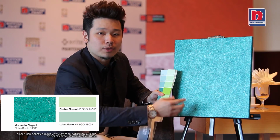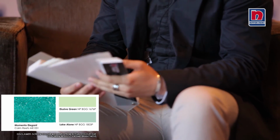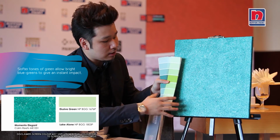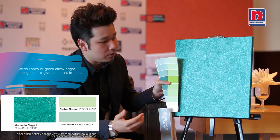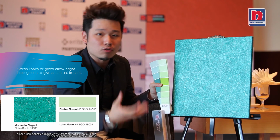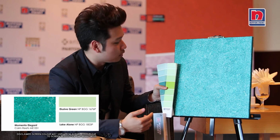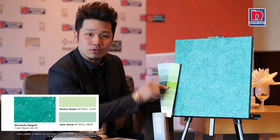About this color, when you're looking at it, it is like a green with a little bit of blue. I will choose this kind of light color to match it, and you can also match the light green, because when you use a light color to match this kind of color, it makes the color stand out when you're looking at it. So I would prefer using this kind of color. You can choose, yeah.